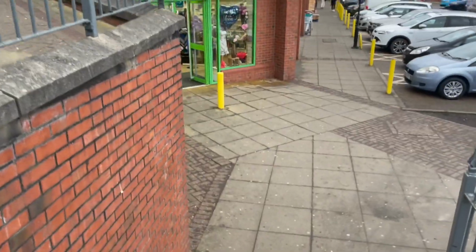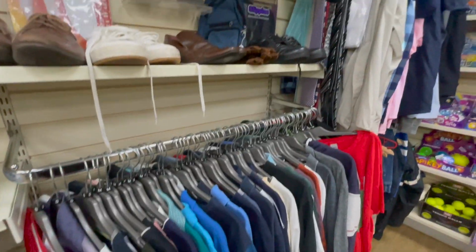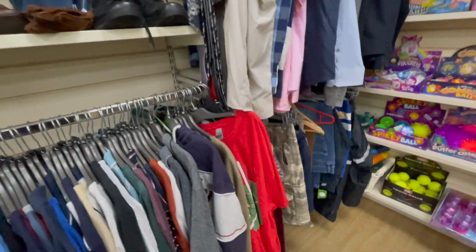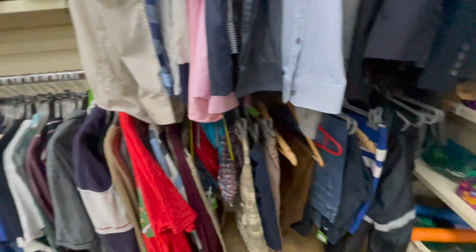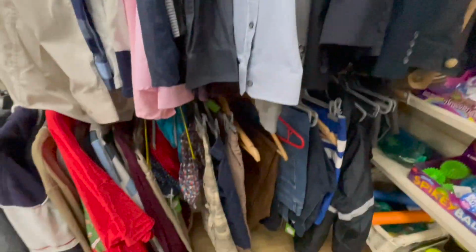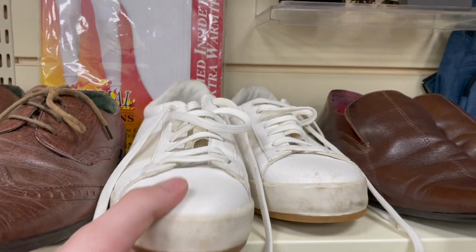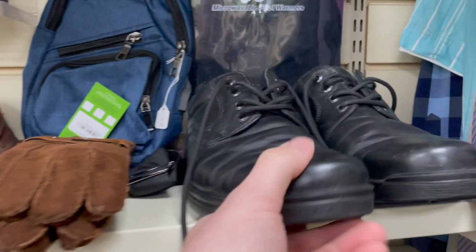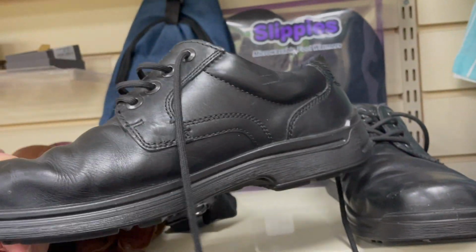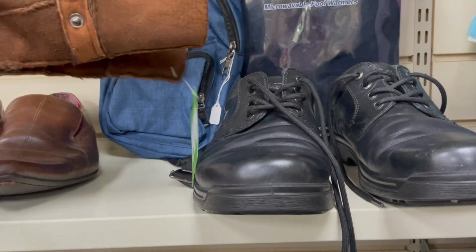And the last charity shop of the day, Barnardo's. Let's see what they have inside today. The men's section has literally shrunk. That's it. That's all we've got to play with. As usual, we go straight to the trainers and shoes and all that good stuff, but nah, I don't do too well with men's other stuff. Yeah, let's have a look.